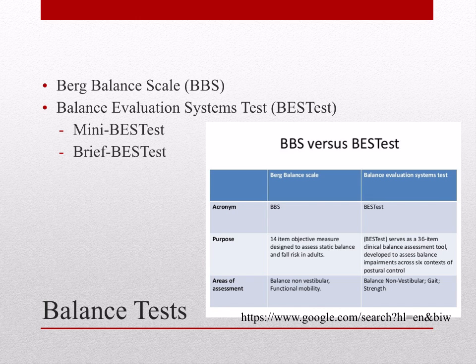And then they have 2 different little tests that come off of the BEST test, like a little branch. So the mini and the brief. The mini is only 14 items from sections of the BEST test, but it's more aimed towards postural adjustments and postural responses. This is only scored from 0 to 2. And then the brief BEST test is 6 items, so it's 1 from each of those 6 subsections. This one is scored 0 to 3, and again, for both of these, the higher the score, the better the balance performance was.